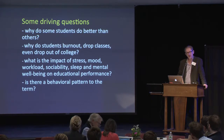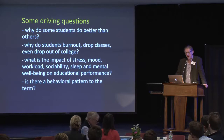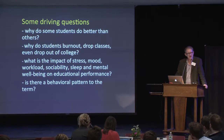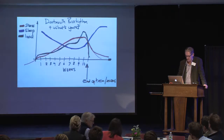So I had some driving questions, and I'm not a clinical psychologist, so I didn't really have a good hypothesis. Like everything in my life, it's more bottom-up. Well, here's some cool sensors. Let's build some machine learning. How can we apply this technology to get some insights into a problem where there are some hidden states? And that motivated this work.